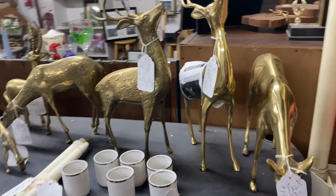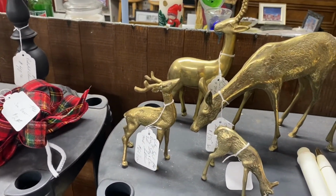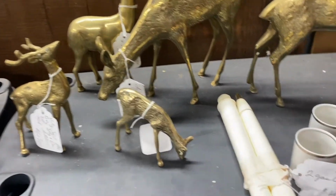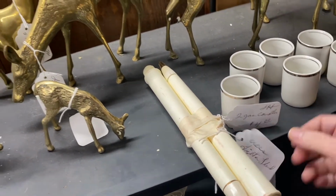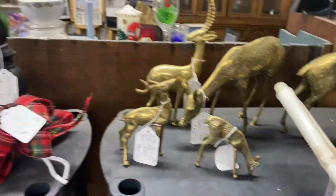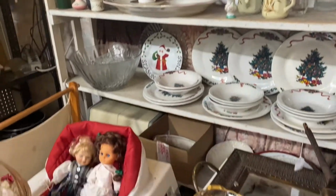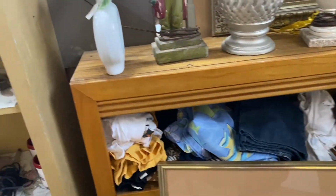And here we have a whole group of deer. If you're interested in deers, these are great brass deers. There's just quite a few of them here. And these candlesticks here I thought were very intriguing. I'd never heard of gas candles, and it was marked that it uses lighter fluid. And I just thought that was so different, and I would have picked them up. However, one of them did not have their wick or the red flame on top. So I did have to leave those behind.